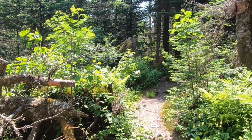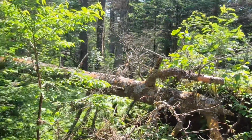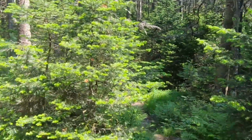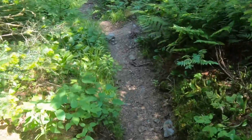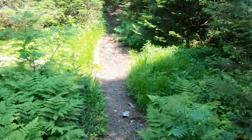I thought it was Skylight. Yeah, Skylight Pond. Yeah. So there's a pond there, but I don't think it has a view out. It's just a nice pond. And then this is the way we're going to go north on the Long Trail to Breadloaf and Wilson.